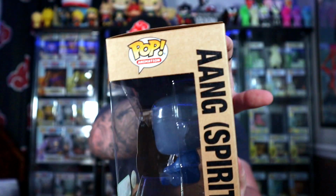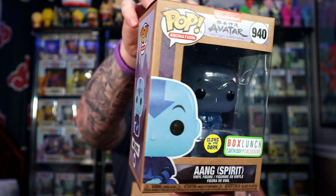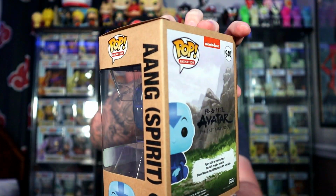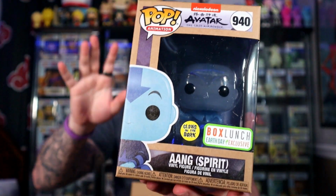My goodness. And the box is so nice. I mean, this is an Earth Day exclusive, so it's supposed to resemble kind of, I guess, a recycled look. It could be, but it does definitely feel a little bit different than your average box. But yes, this was an Earth Day exclusive, even though Earth Day passed quite a little bit ago and they missed the date for that, so they released it a bit afterwards.